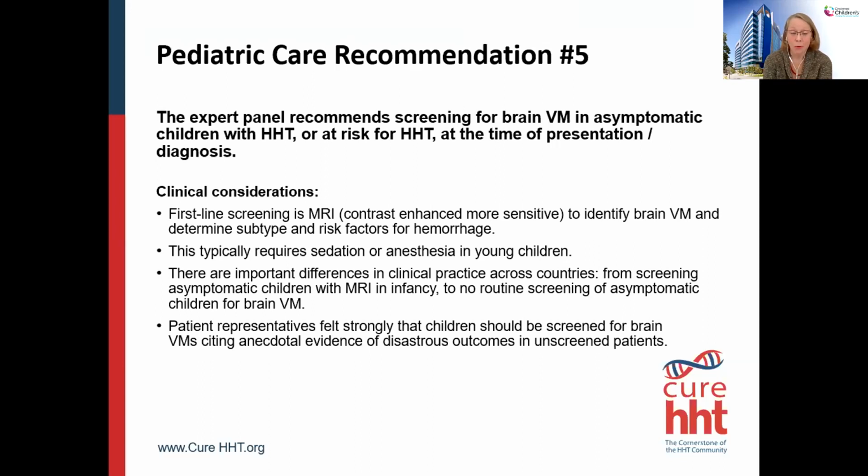And yet, if that does occur, it is potentially devastating, causing stroke, seizures, and even death. And people were very vocal, particularly patient family members, were very vocal that this is an unacceptable risk when we might be able to intervene. And I think in the end, we did vote that way and approve this recommendation.